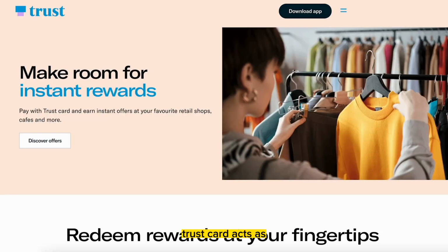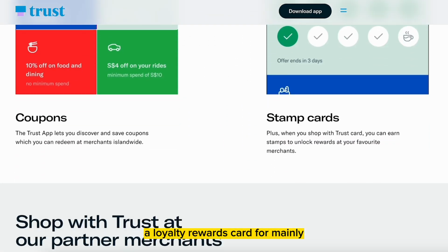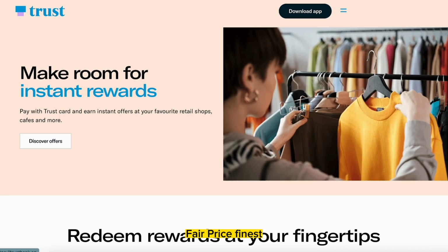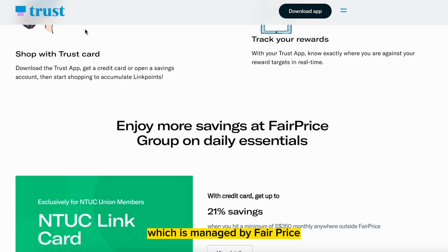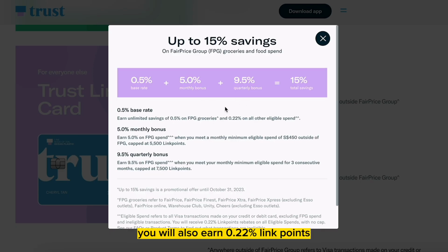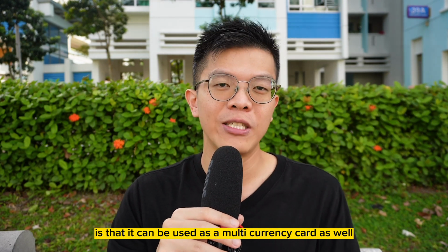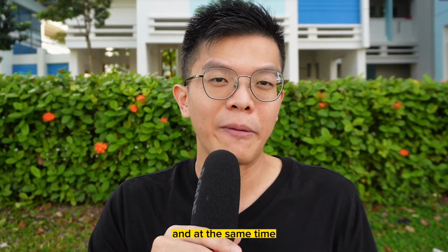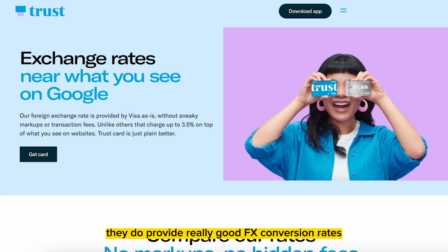What can it do? Trust card acts as a loyalty rewards card for mainly the Fair Price Group merchants like your Fair Price Supermarket, Fair Price Finest or even the Kopitiam, which is managed by Fair Price. But even for non-Fair Price Group spend, you will also earn 0.22% Link points. And the thing about Trust card is that it can be used as a multi-currency card as well because they do not charge any foreign currency fees, and at the same time, they do provide really good FX conversion rates.